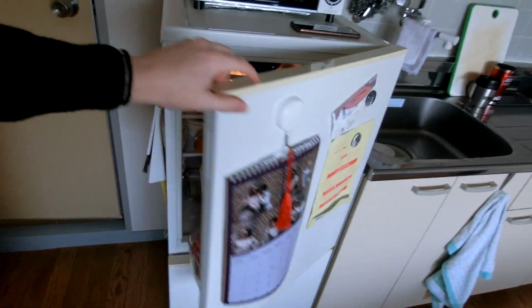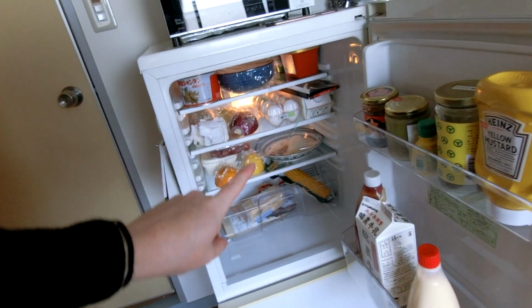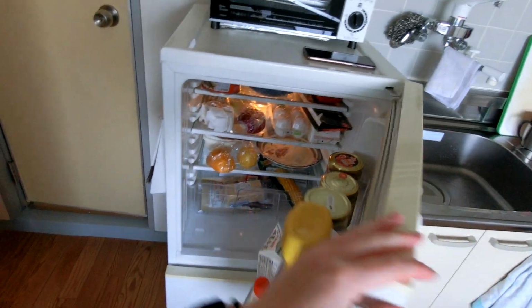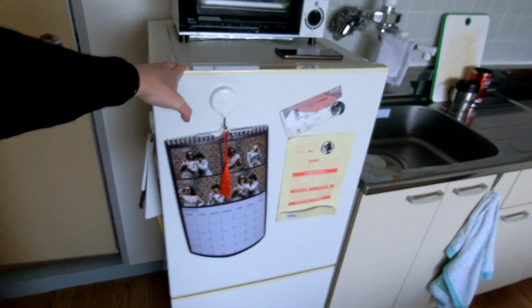And then there's my fridge. It's kind of running on empty. Well, this is empty for me, okay? This is a very empty fridge in my opinion. But I am going to sell this one soon, so I need to get rid of it, and I'm trying to eat everything that's in here.